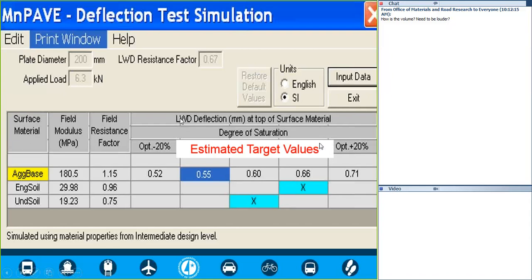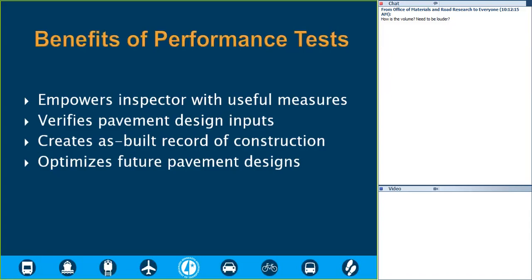These are based on the moisture content, the degree of saturation. So depending on the moisture condition in the field, you adjust these target values. If it's drier, you're going to have less deflection. If it's wetter, more deflection. So again, this all works with geogrid, whether you've got geogrid or not. These target values would be adjusted based on the stiffness of those materials.